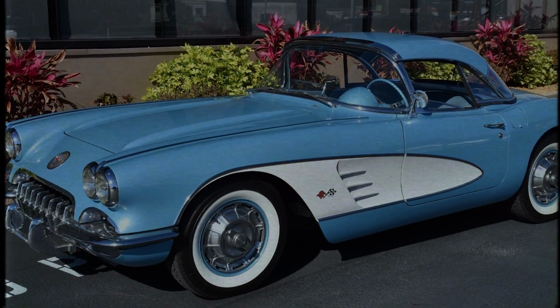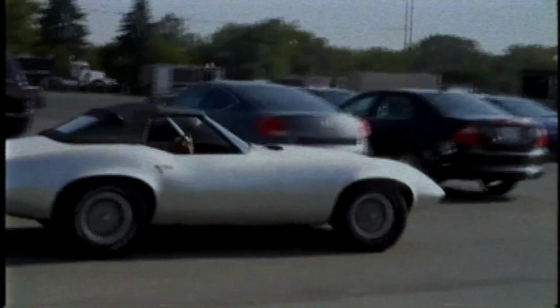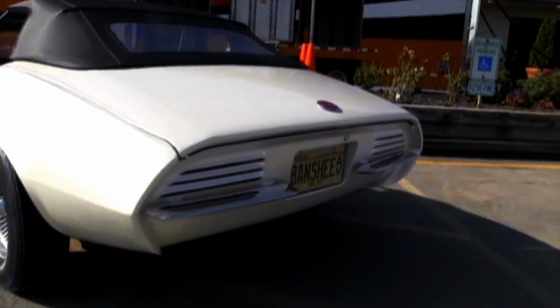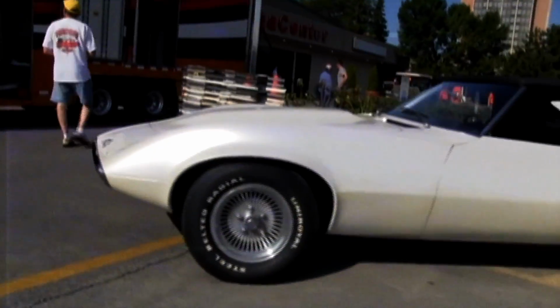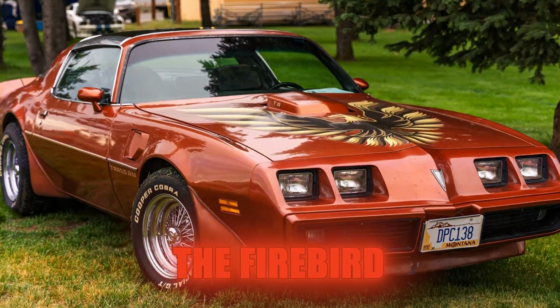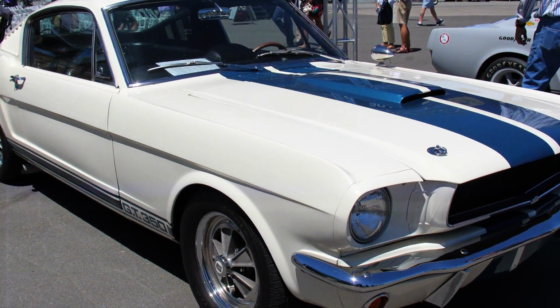from the Banshee prototype. General Motors leadership canceled the Banshee out of concern that it would eat into Corvette's profit margins. Chevrolet's top brass was particularly worried about losing their grip on the performance car market to Pontiac. Despite the setback, DeLorean made Pontiac a performance icon of the 1960s, with models like the GTO, the Firebird, and the Grand Prix, even during the peak of the Mustang's popularity.